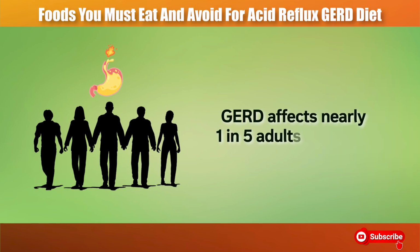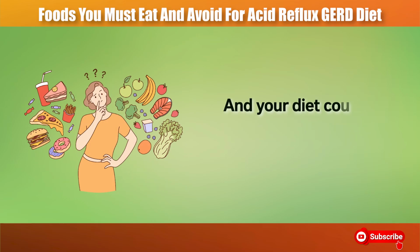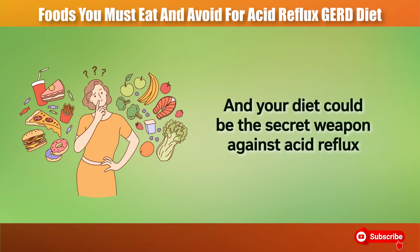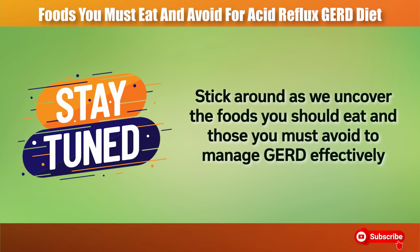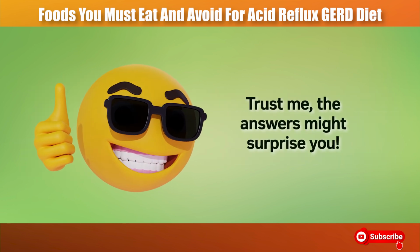GERD affects nearly 1 in 5 adults in the U.S., and your diet could be the secret weapon against acid reflux. Stick around as we uncover the foods you should eat and those you must avoid to manage GERD effectively. Trust me, the answers might surprise you.